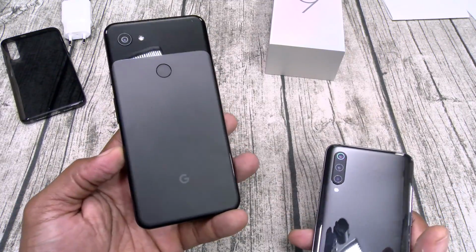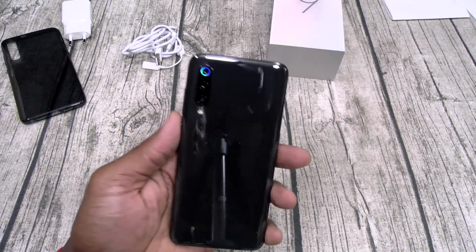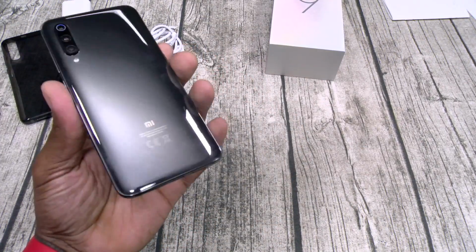Now, the Pixel 3, this is a great phone. And like I said, I'm going to be fair. I'm going into this with an open mind. But so far, I'm already feeling this one a little bit more.